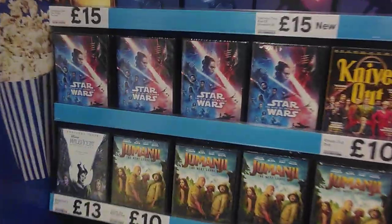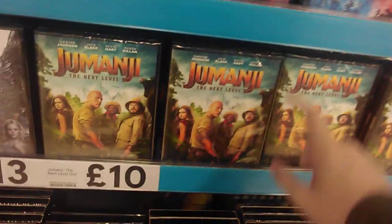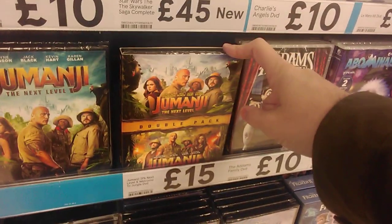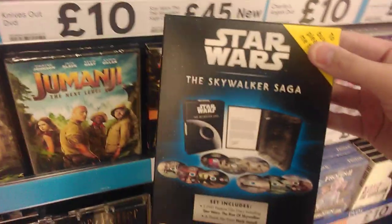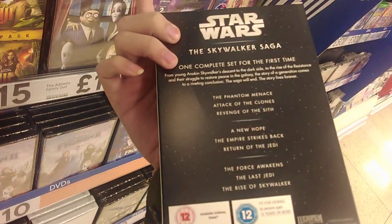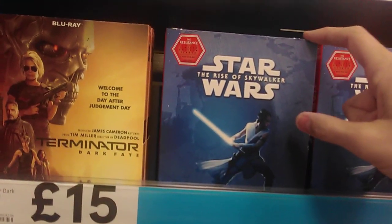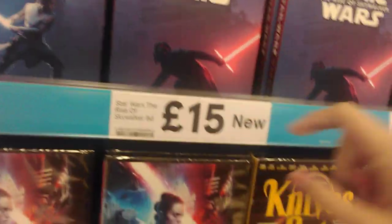So we have, as we've just seen, Star Wars The Rise of Skywalker on DVD, and we have Jumanji The Next Level there as well, and the Jumanji double pack. We have for £45 the Skywalker Saga. For £45, we have the Resistance slip and the First Order slip for £15.